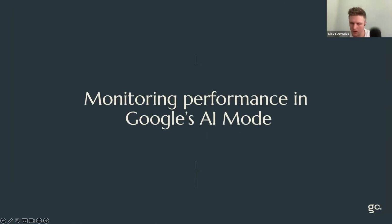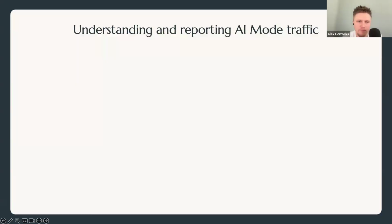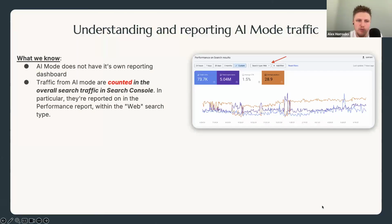And then I will go over some of the monitoring performance and what you can expect as far as being able to analyze traffic from AI mode. So here's what we kind of know right now. Google doesn't have a standalone reporting hub for AI mode traffic, but they have officially stated that AI mode is counted in overall search traffic reporting within a tool called Google Search Console. So what this means is if a user clicks on a link to your website that appears in AI mode search results, the data from that click is lumped together in Search Console under the web search type.